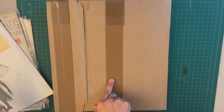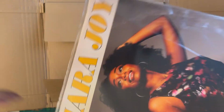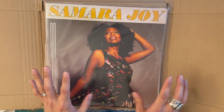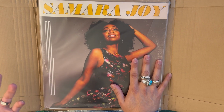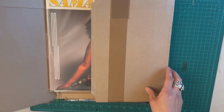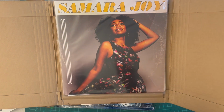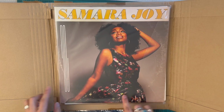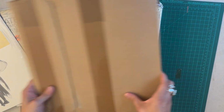And this is actually really interesting, you guys. Maybe you can help me. Someone sent me this, a beautiful LP of Samara Joy, who I wasn't familiar with, and there's no letter. There is no return address other than it's from Austria, and I want to be able to say thank you. So if you have any information about who sent me this, let me know, and we'll give them a proper gratitude card.